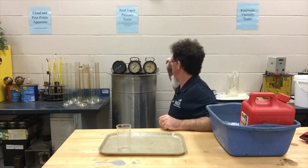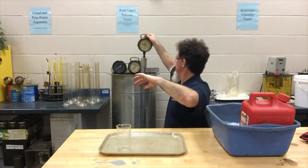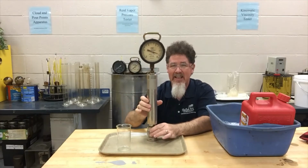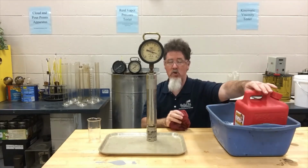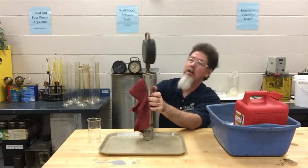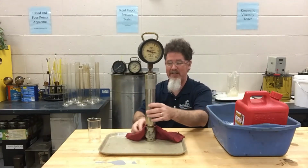So what I'm going to do is two different things, since I need to run another test with my 91 octane still. I'm going to take my 87 octane, and think of this as your fuel in the tank of your truck on a nice hot summer day, or it's in a gas can, and you open it up. It's not sealed all the way, so I got a rag over this because I got 13 pounds of pressure, so it's going to go psst, and I don't want to get fuel over myself. That's not good.